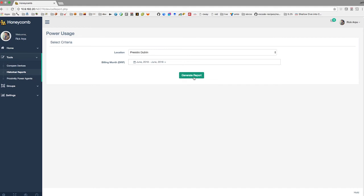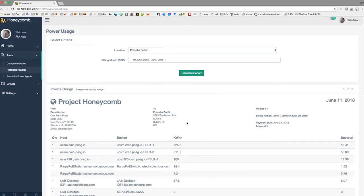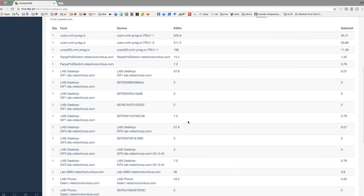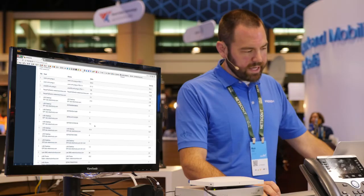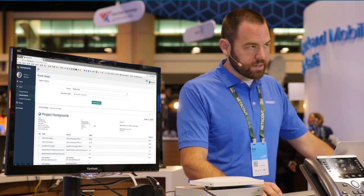Looking at an office here, we can generate a report for the last month, and it'll show you the power breakdown per device and how much that actually costs, so you can use that information to bill back to a department or again to justify replacements where necessary.